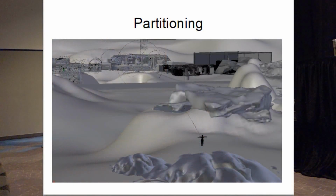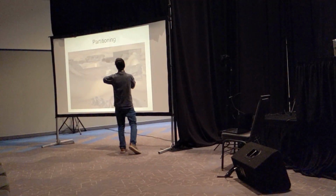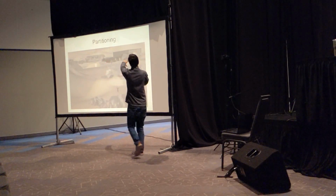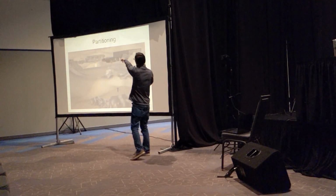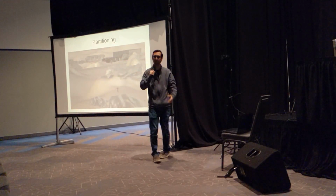We also, to speed up things, partition worlds. So here was a world that I built. Here's a little character here, so you can see it's a pretty big, complex thing. There's interiors over here. There's a bunch of boxes that can explode and go flying, and there's little spawn points for AI enemies to spawn.